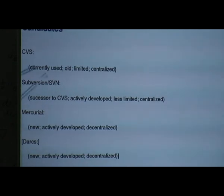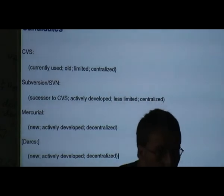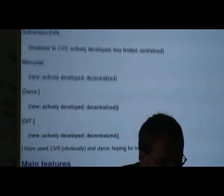The most plausible replacement for CVS for us, as it has been for a number of open source projects, would be Subversion, or in short SVN, which was created with the aim of being the successor to CVS. It is actively developed, which is not necessarily the case with CVS. It removes some of the limitations that CVS has, but not some of the others. And it also is a centralized revision control system. So if we move to Subversion, basically we are playing in the same league, and we don't have to change our mental models.